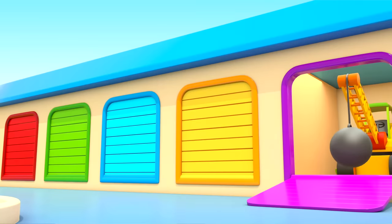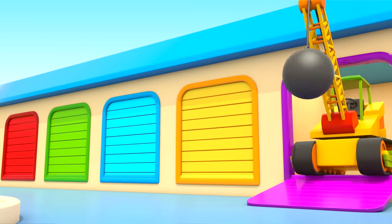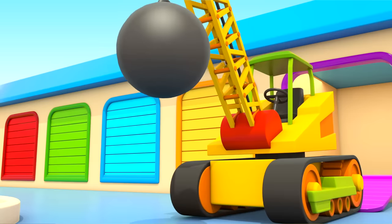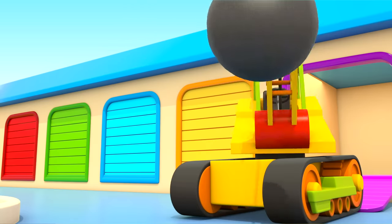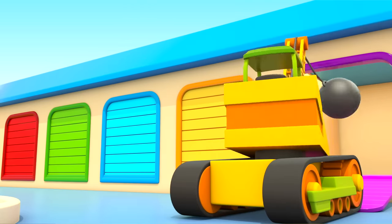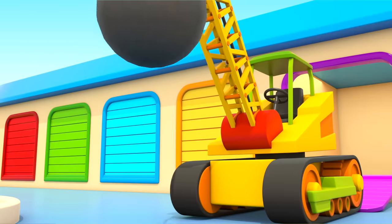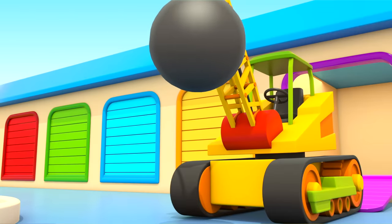Look, a big car is leaving the garage. This is a crane. There's a heavy metal ball at the end of the boom. What kind of car is behind the yellow garage door?